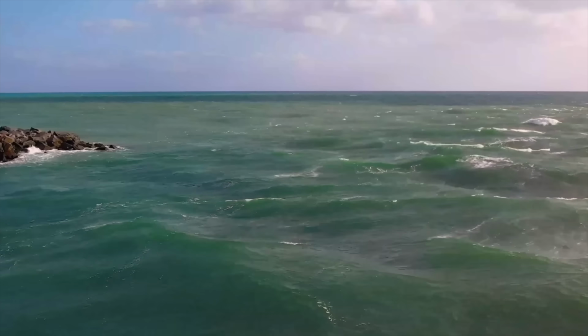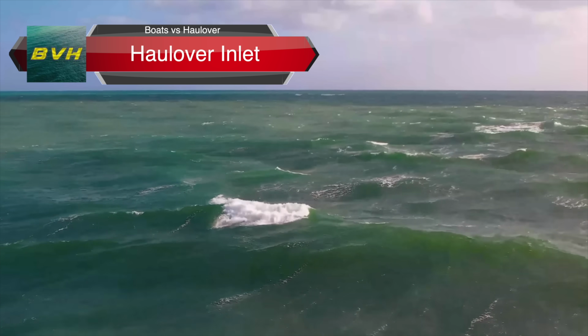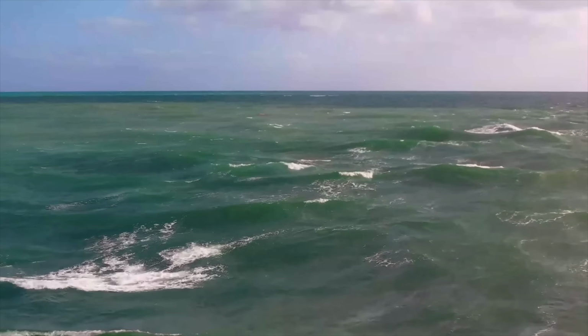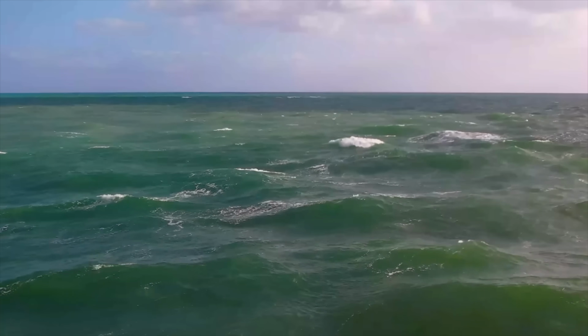Welcome back, crew, to Boats vs. Haulover, where Man and Machine step in the ring and try to battle with Haulover Inlet down here in Miami, Florida. And as you can tell from these images, a little bit of a rough day, probably going to give some caps some trouble. Let's see how they fare.